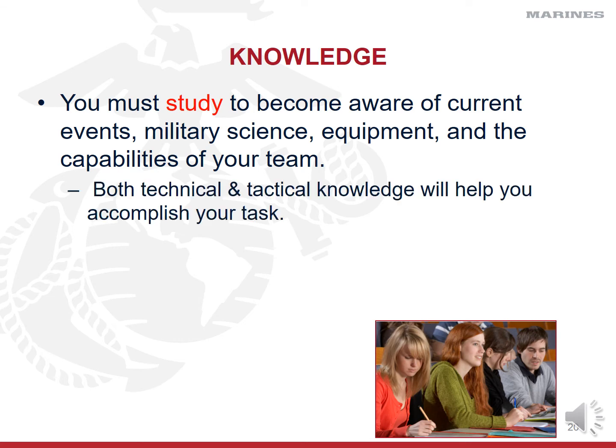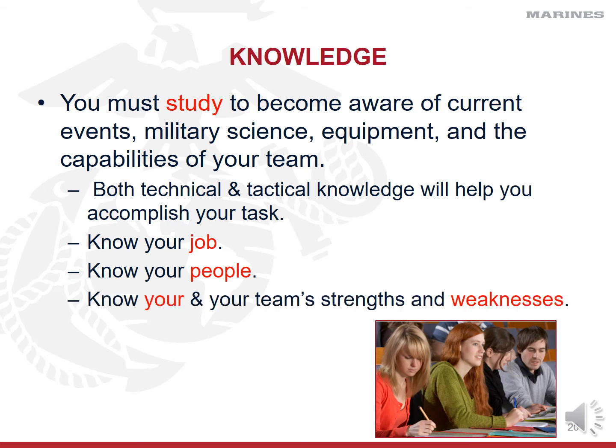You're going to be both technically and tactically proficient. You have to be knowledgeable of your job, and that's going to help you accomplish your task. If you don't know what you're doing, if you don't know what your job is, then you are essentially useless to your employers. You have to know your people. You don't have to be just aware of what your own capabilities are. You're going to be able to know what the strengths and the weaknesses are of each individual on your team. And as a leader, your knowledge of them will help you use their skills in order to accomplish the mission.